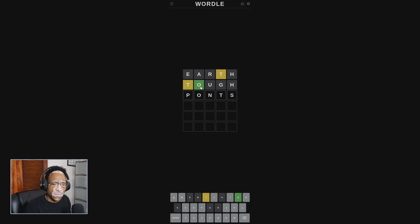Isn't that a pont? Isn't that the landing skid on a biplane that lands on water? Aren't the side pieces called ponts? Or am I thinking of something else? It's like a thing, right? Isn't it a thing? It's a thing. Is it not a thing?